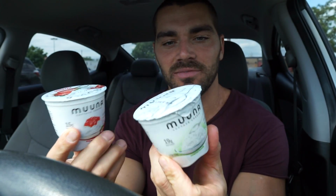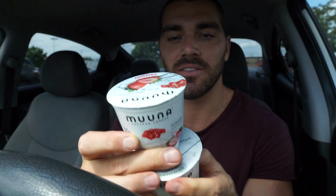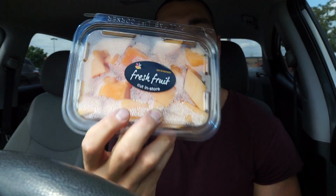Alright guys, so post-workout meal, we went into Stop and Shop and decided to get just something quick and easy on the go. So I never tried these cottage cheeses before, so I got a strawberry flavor as well as a plain flavor. So this one's 19 grams of protein, this one is 15 grams of protein, and then we got a pound of cantaloupe. Now I really love this stuff, super juicy, super tasty, digests very well. So this is gonna be my post-workout meal.